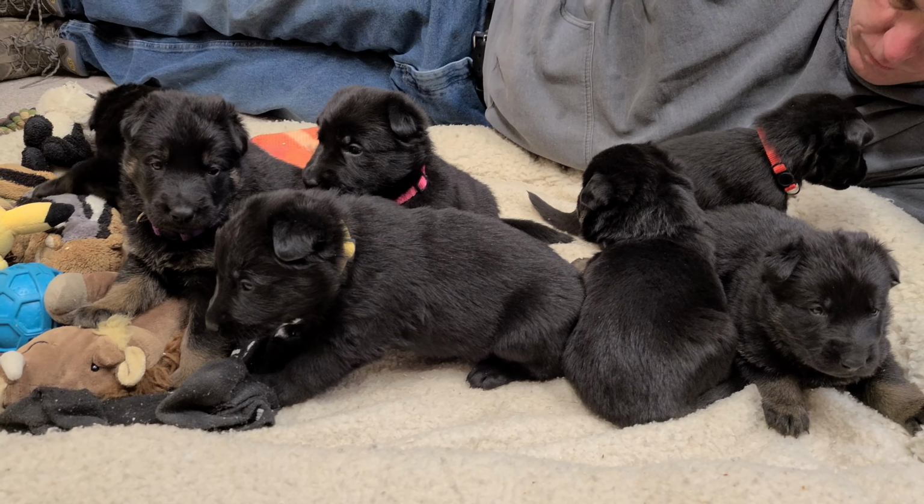And then Miss Purple and no collar, which is under here. No collars right here. Oh, and then no collar are the two bicolor girls. Or black and tan. I have a little bit more color. And then green is a boy. And red is a boy. And gray is a boy.